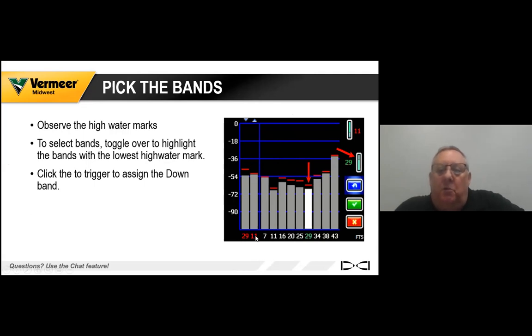On this slide, 29 and 11 are what we had picked before. We still have those two picked, but they're starting to pick a new band. They're picking band 29, and when you pick it twice, it's going to highlight this one here, and then it turns green. When you pick two brand new bands, these items will both be green and not red. Right now they've only picked one band. They haven't picked the second band.